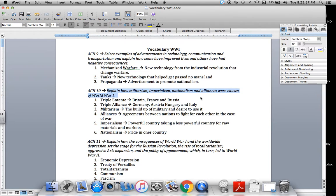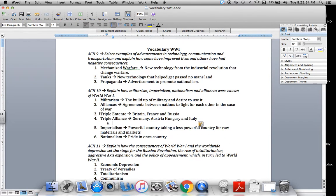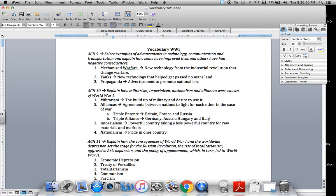Militarism, imperialism, nationalism, and alliances were the cause of World War I. These two things, 1 and 2, fit right there with number 4. So we could really do this. We could cut these out here and paste them here. And we could say these are subpoints of alliances, right? Because these are the different alliances that we see.